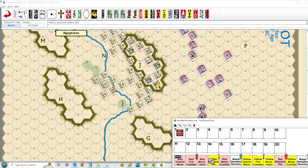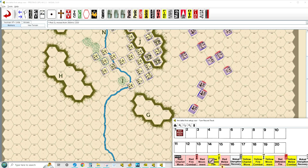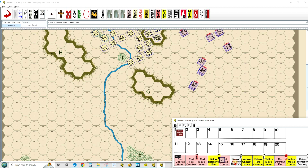Okay, yellow defensive fire. And so we look at our ranges here. This guy's got a range of 1. This guy's got a range of 3. 1, 2, 3. So everybody's out of range, which is kind of what I wanted. I wanted to stop out of range. So that's good. No melee combat and no disruption. Okay, now we move to the yellow's turn. Let's flip this guy. And we've got yellow chariot move.